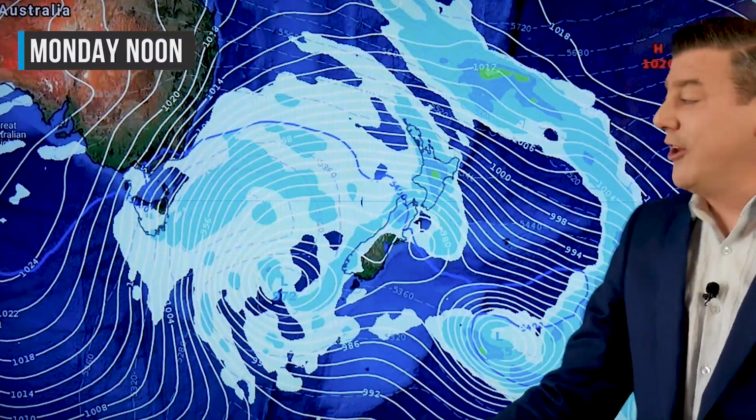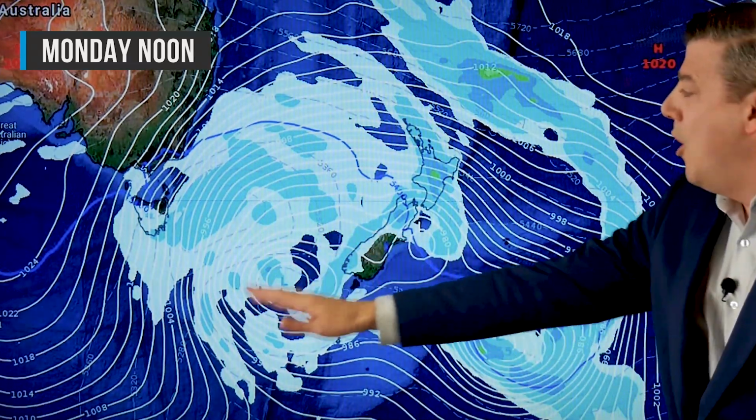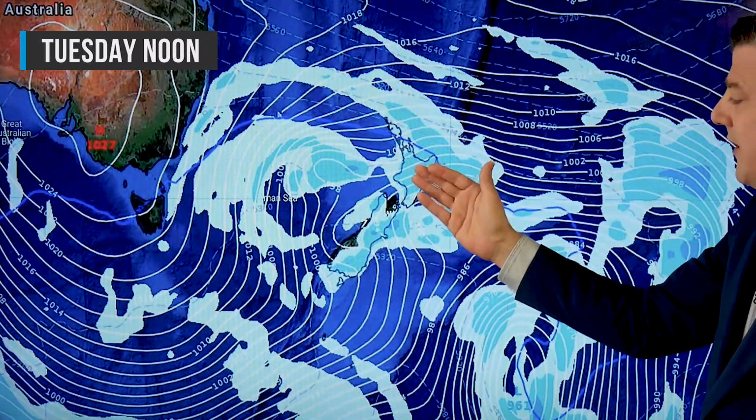Now next week gets a little more interesting. Here is Monday. Deep low pressure to our south. It spreads out to the southeast as well. More rain, more wind, and these temperatures are starting to drop. Our final map for Tuesday shows a very cold southerly across the country.